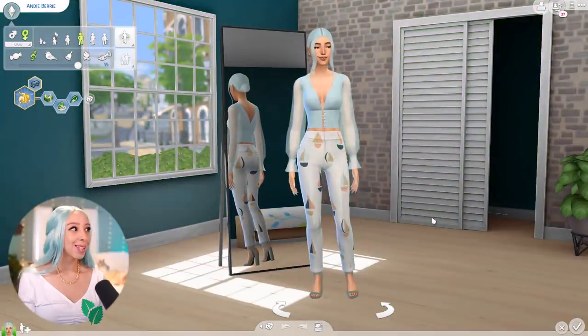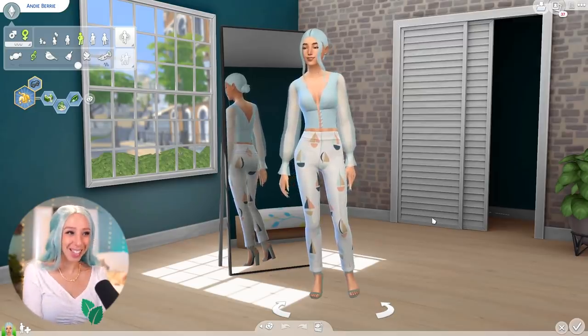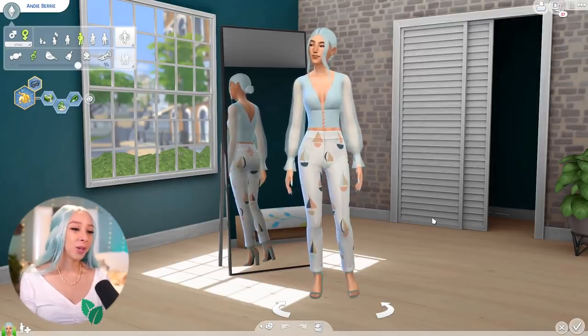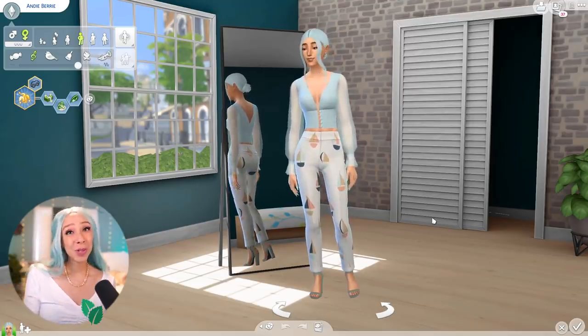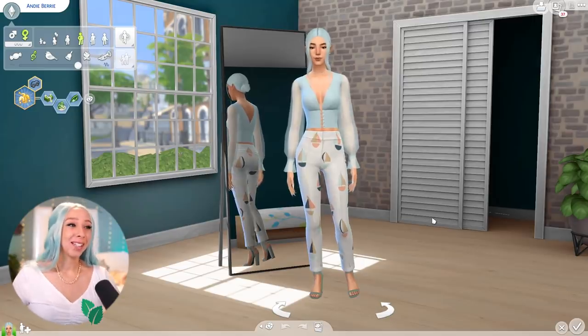All right, you guys, so here we are in Create a Sim, and here is our mint sim. I love her so very much, and thank you to everyone who came to the Twitch stream to help me make her. Also, thank you for coming to the Twitch stream where we built the house, or kind of built the house. I appreciate all your guys' input. So yeah, this is our mint generation.